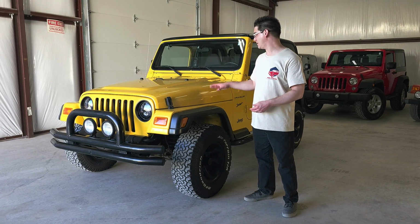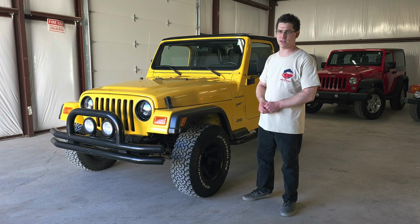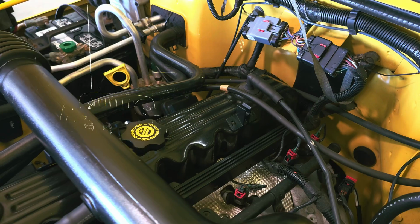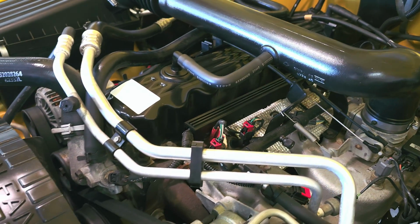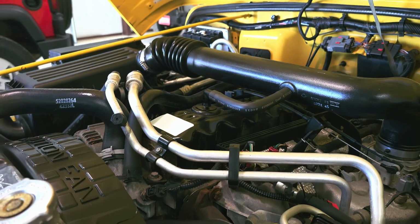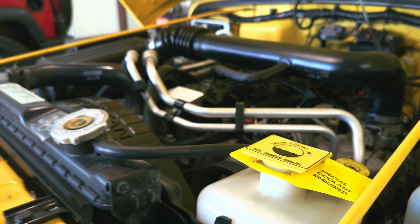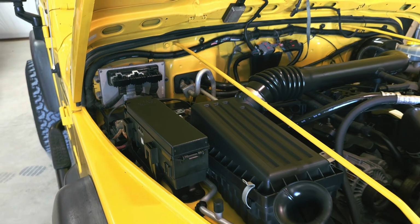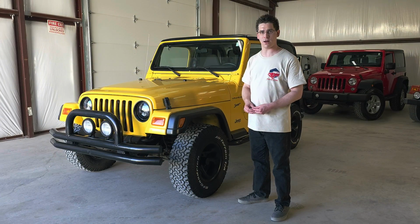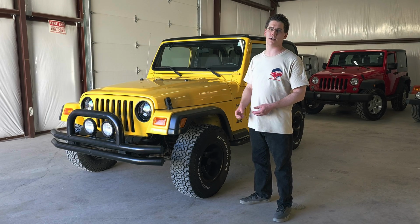Anyways, this does have the 4.0 inline six, otherwise known as the AMC PowerTech 242 cubic inch. Has a million names, whatever you want to call it. But yeah, the 4.0 that everybody loves. And being a sport trim, it does have some nice upgrades on it. It has the heavy duty Dana 44 rear axle, and it does have Trac-Lok on it, which is also nice, especially if you're going to off-road it. And then, of course, just a standard Dana 30 in the front.